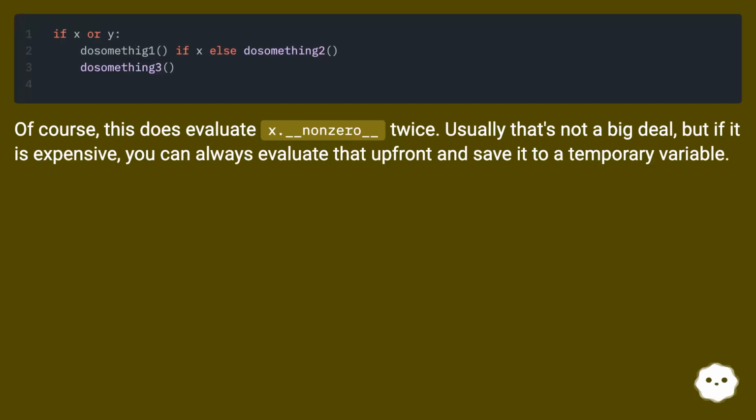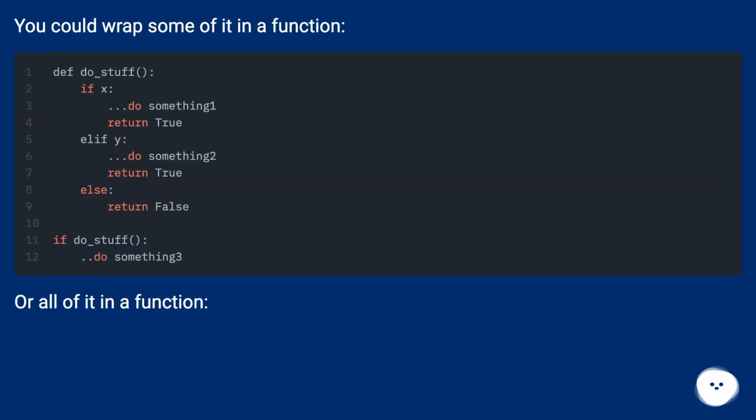Of course, this does evaluate x.__nonzero__ twice. Usually that's not a big deal, but if it is expensive, you can always evaluate that up front and save it to a temporary variable. You could wrap some of it in a function. Or all of it in a function.